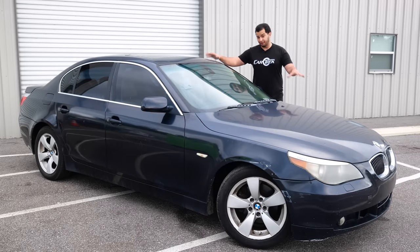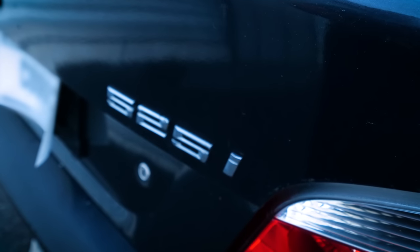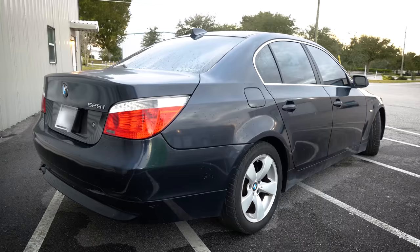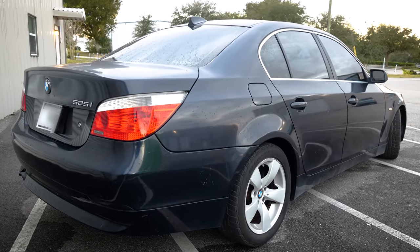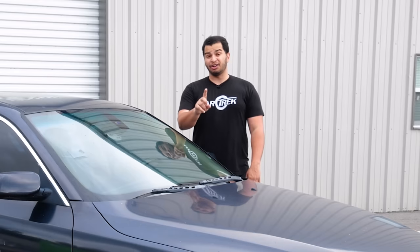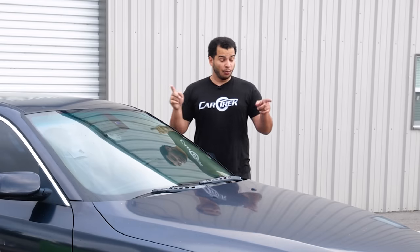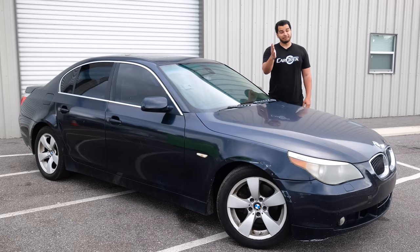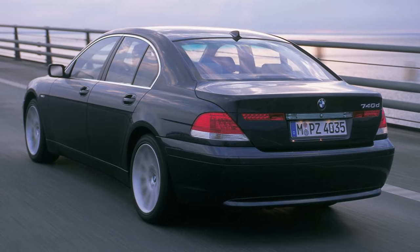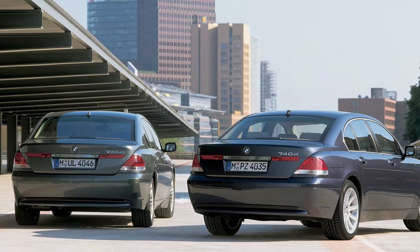Now, this car in front of me is a BMW 5 Series. More specifically, it's a 2007 BMW 525i. This is the base model for the BMW E60 platform, which was very important, but also very controversial because when this car came out, a lot of people didn't like how it looked. The design director of BMW at the time, Chris Bangle, made a name for himself by designing cars like this, namely the 7 Series, which had a rear end known as the Bangle Butt.